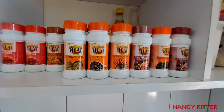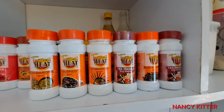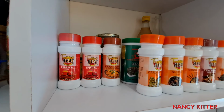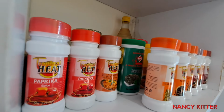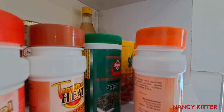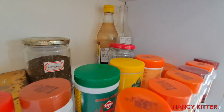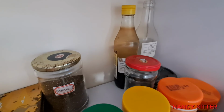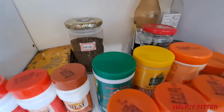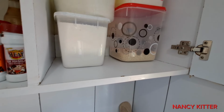So on this side I prefer to first put the tea spices in the front, because normally early in the morning, this is what I wake up to. I have to take tea, so that's why I put all that I use to make my tea on the front. Then on the back you can see the paprika, pilau masala, oregano, garam masala, and there, let me quickly show you. You can see from deep inside there is white pepper, cucumber, the famous Royco cubes from Kenya, and my tea there, and all other stuff. I prefer to put them all in one cabinet.